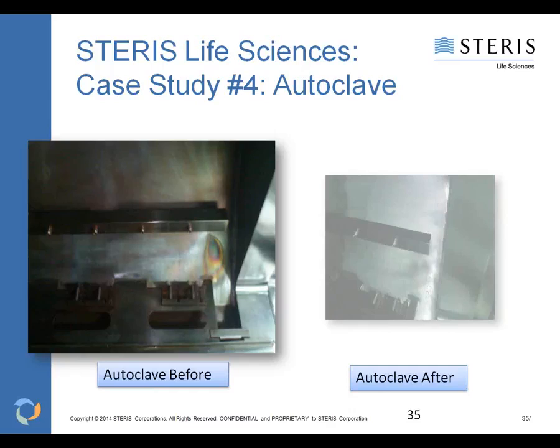So this is just a slide of some of our acidic cleaners that we've been talking about throughout the presentation. So we have our CIP 200 acidic cleaner, it's great for removing those inorganic soils. It's really our workhorse. It's excellent for rouge removal. It's a phosphoric acid citric acid blend, and this is usually my go-to product.